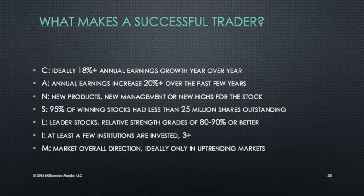Here are some more specifics. The C is ideally 18% plus annual earnings growth year over year. He has specific numbers that he likes to see. The A, the annual earnings, should have increased 20% plus over the past few years. The N, with the new products, new management, or new highs, is kind of self-explanatory. The S is really interesting, where 95% of the winning stocks that he studied had less than 25 million shares outstanding. For you newbies, shares outstanding is how many shares a company has out there.